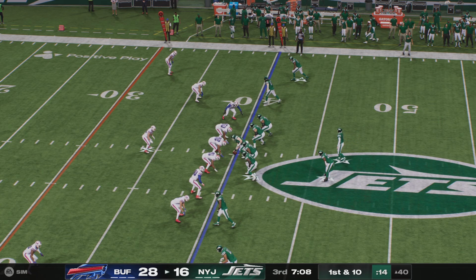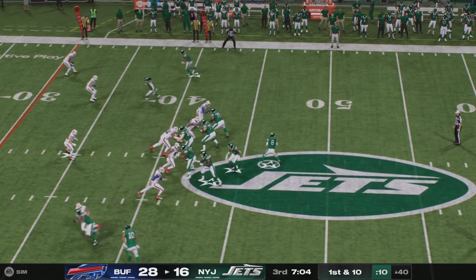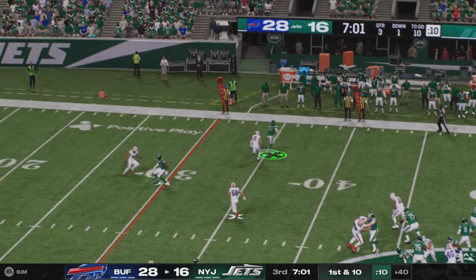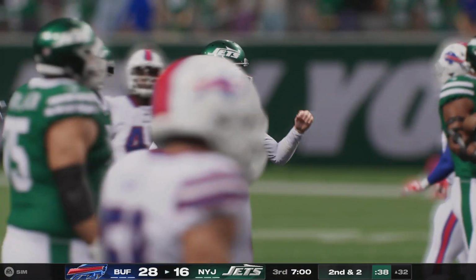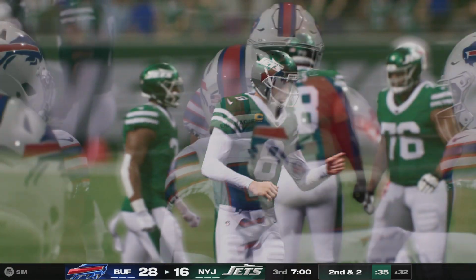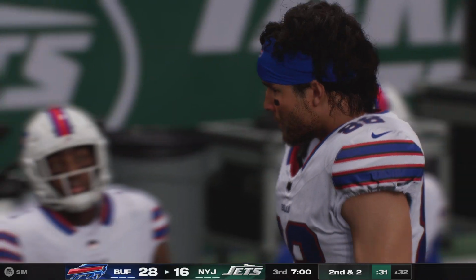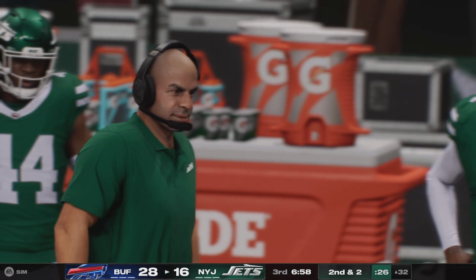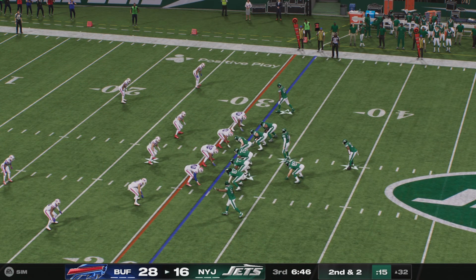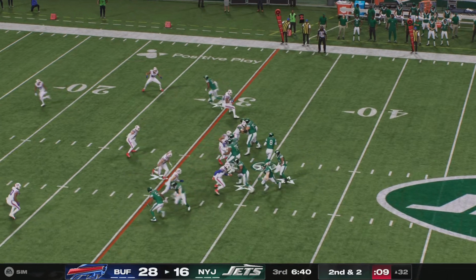So first and 10 now in Buffalo territory, right at the 40. To throw, it's Rodgers. A short throw to Conklin, the tight end. And he gets it down a yard or two shy of the 30 before he's out of bounds. Well, that tight end position, it just seems to continue to evolve every year in the NFL. Yeah, you're getting really terrific athletes. A lot of them maybe were wide receivers at one point that continue to give you speed, great hands, and big bodies, which make them excellent targets for quarterbacks.